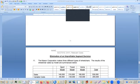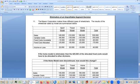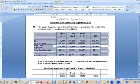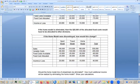Okay. This one is commonly what you'll see as far as an allocation problem. They give you different divisions that have allocated costs. And then they say, okay, if one of them is eliminated, what will happen to the total costs?